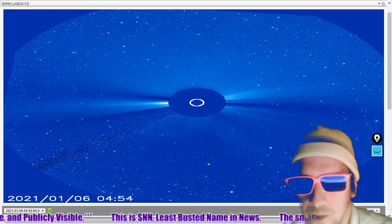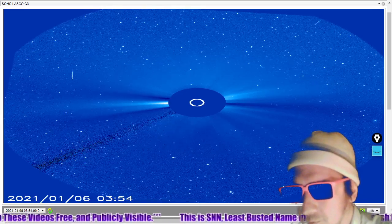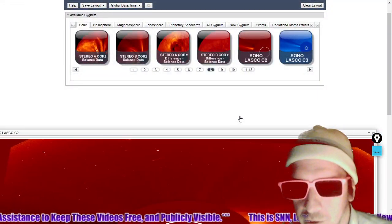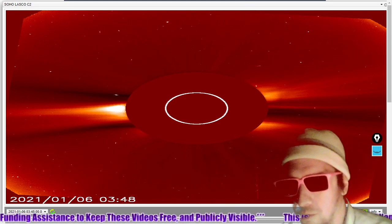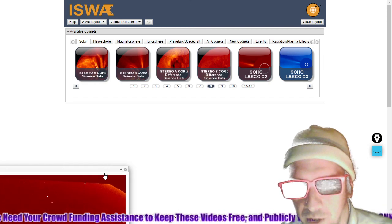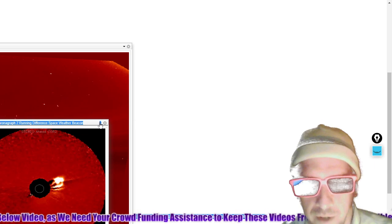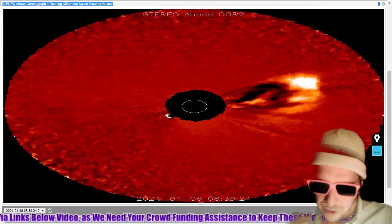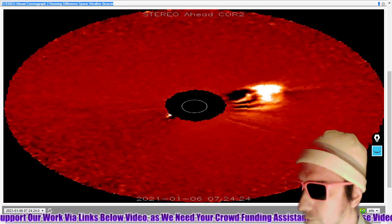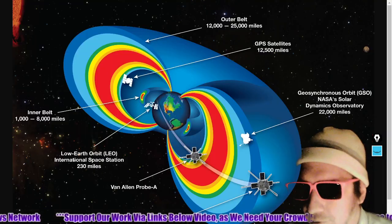Shouldn't be able to see very much on the C3. All right, so it's just finally coming through there. You can see it a little bit on the C2. But by far the best view is from STEREO A's perspective. There is the STEREO A coronagraph, the difference image, and again, for you new viewers, that's located out there at Lagrange point 5.